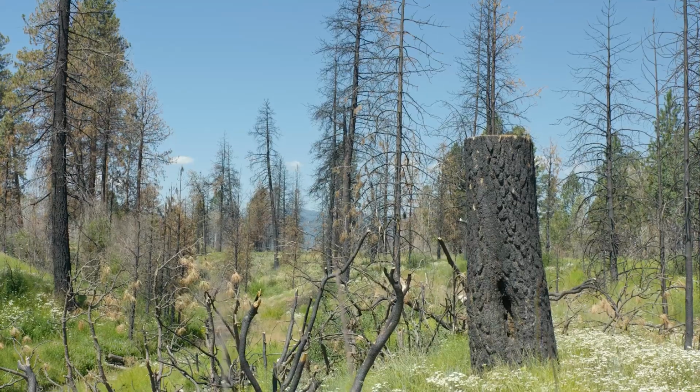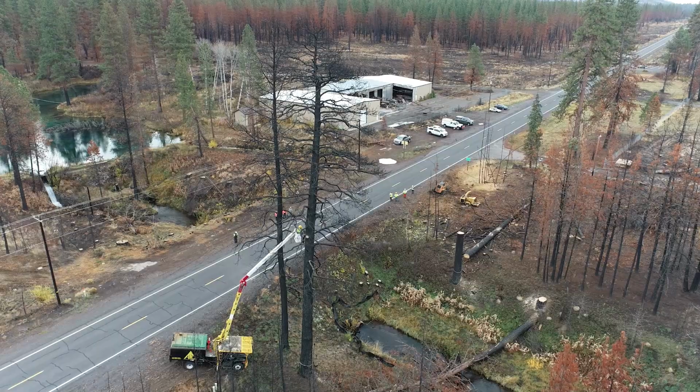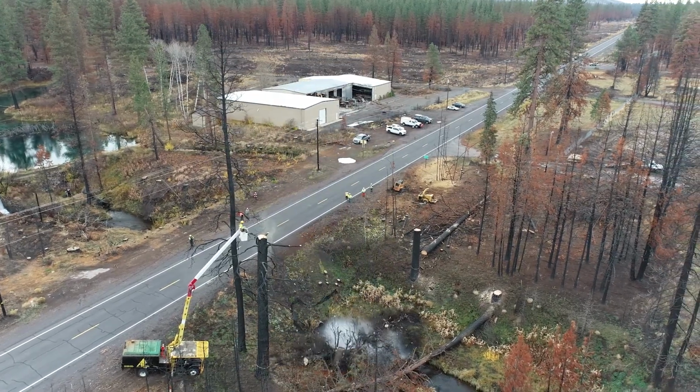Here's an example of a treatment method that we employed. This tree was determined to be a hazard to the road. To address that, the tree was topped above the scar, leaving the cultural resource intact. The portion of the tree that was cut was left in place where it had fell per the request of the tribes.